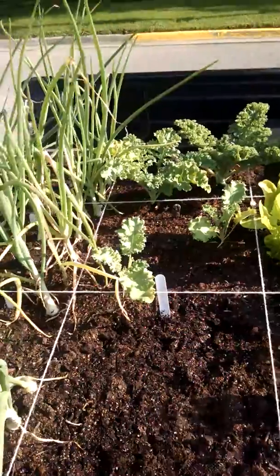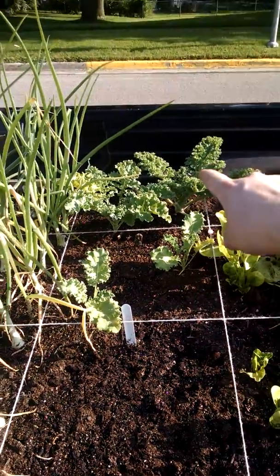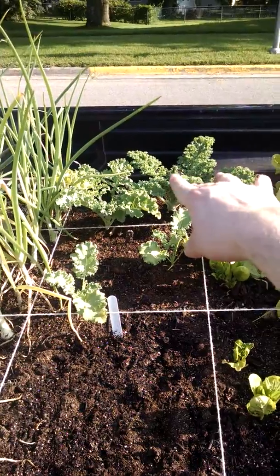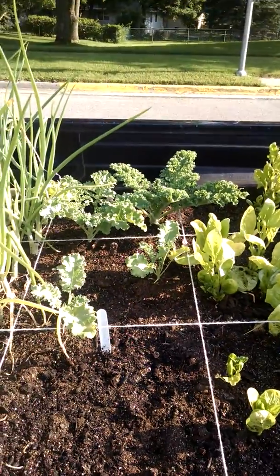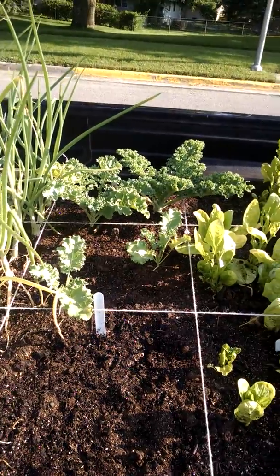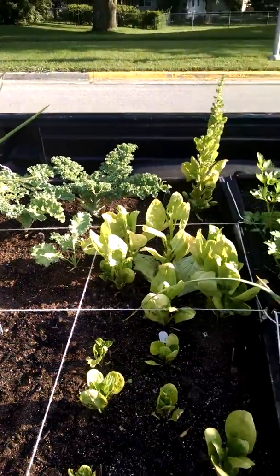Anyhow, I planted these guys in today. They are the last set, and then these guys have probably another week or two of me harvesting from them, and then I'll pull those up. I haven't decided if I'm going to replant more kale in there or not, but next year definitely adding more boxes of kale. Love the kale.